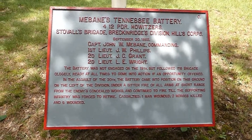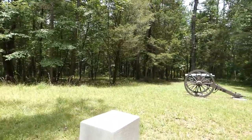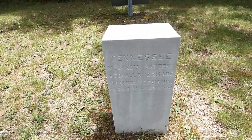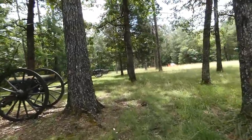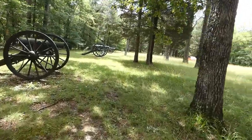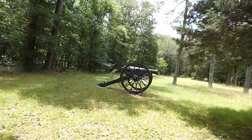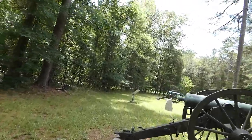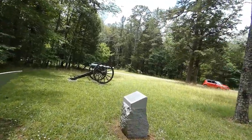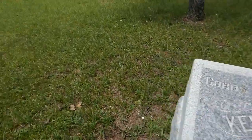But as you can see, there's a marker right here with the Tennessee Battalion. So it looks like Kentucky and Tennessee were right here battling with one another. Right here serves as a marker for Tennessee as well. And then you have a marker for Cobb, Kentucky Battalion.